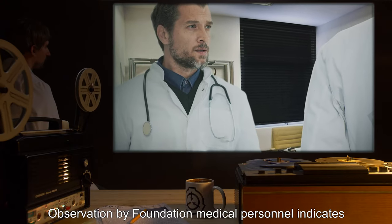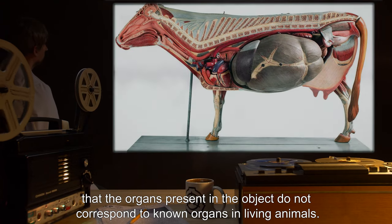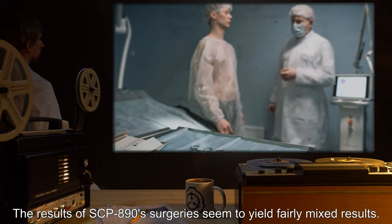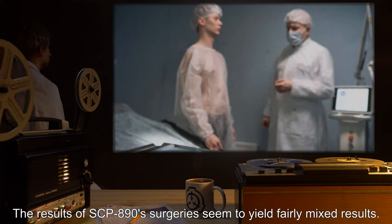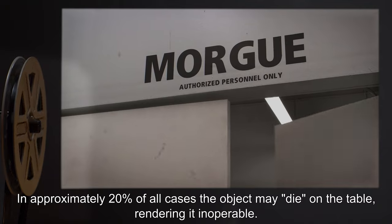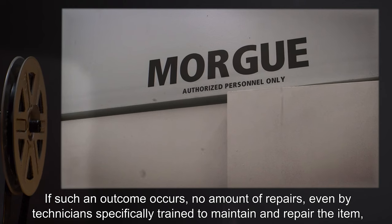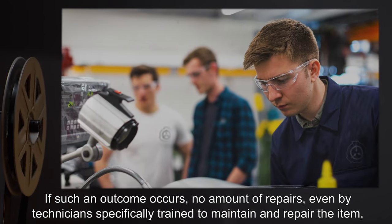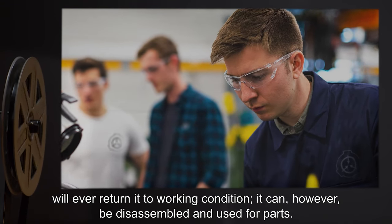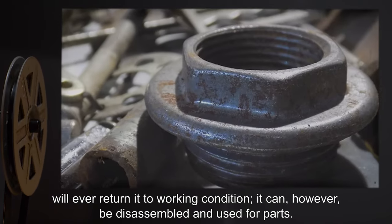Observation by Foundation medical personnel indicates that the organs present in the object do not correspond to known organs in living animals. The results of SCP-890's surgeries seem to yield fairly mixed results. In approximately 20% of all cases, the object may die on the table, rendering it inoperable. If such an outcome occurs, no amount of repairs, even by technicians specifically trained to maintain and repair the item, will ever return it to working condition. It can, however, be disassembled and used for parts.